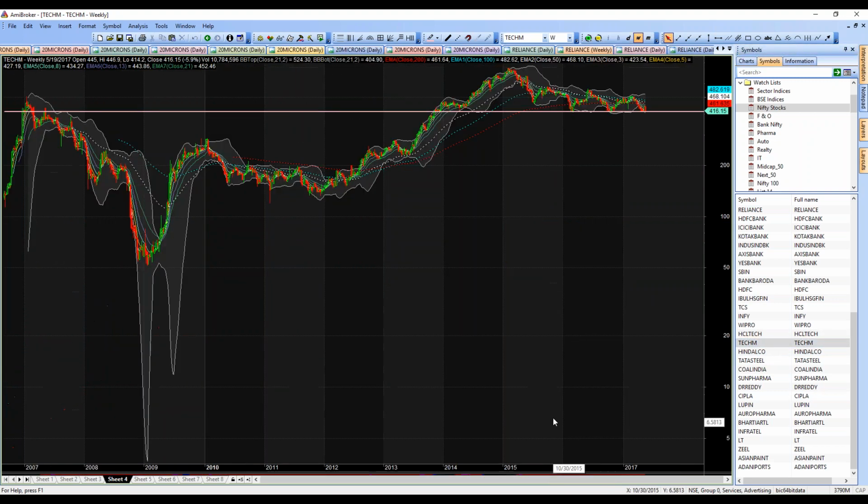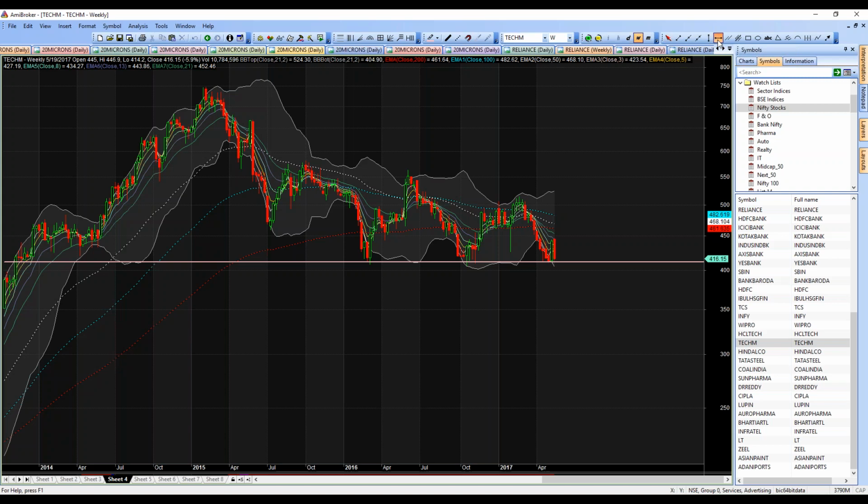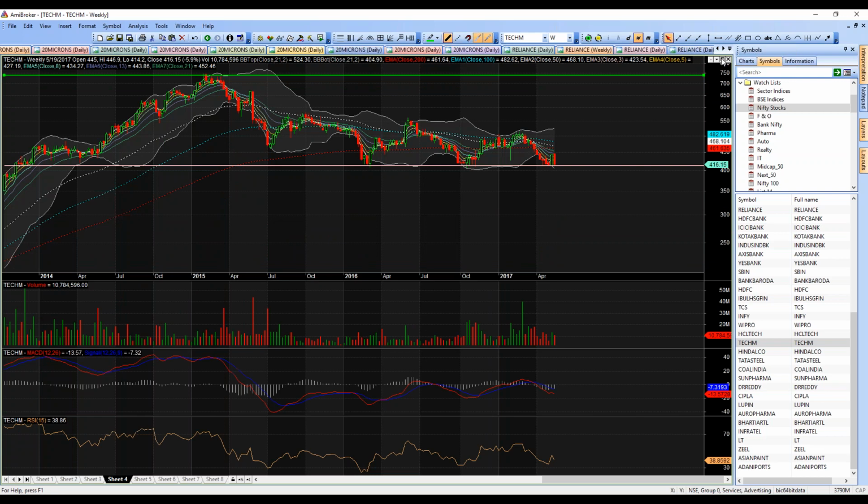Tech Mahindra weekly chart. Okay, this is really interesting. We have a really nice triple bottom on Tech Mahindra, right? Very important triple bottom at 415, 420. It's been vacillating around that for almost 1.5 years now. Looks like some buying interest was there in the second half of 2016 and even the first half of 2017, but now whether things are changing, a little tough to say.